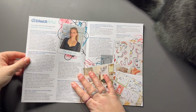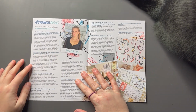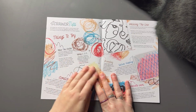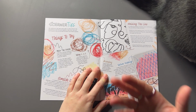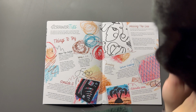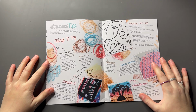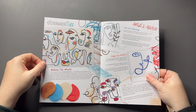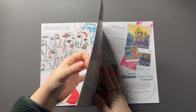Anyway, let's continue. Then we have a little bit more about the Scrawlr artist. Some Scrawlr tips and things to try. Again, as always, I will read these as we do some swatching. Excuse me, Frederick. Come on, scooch it. I will read those when we do some swatches. Some more Scrawlr tips, which again, I will read.